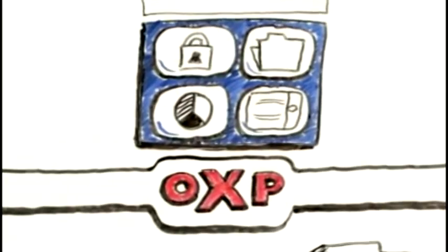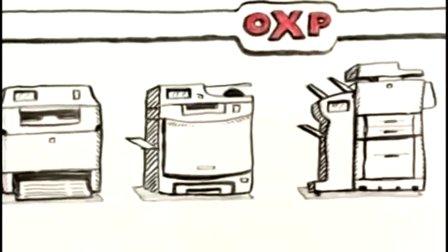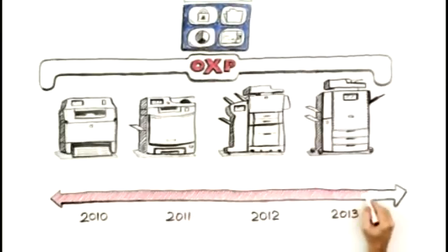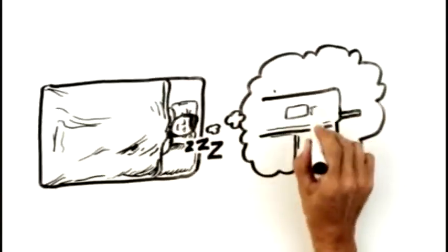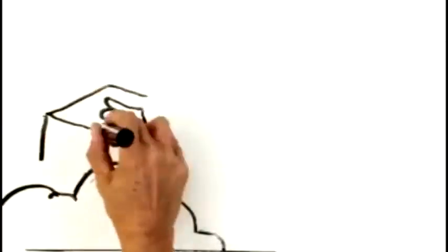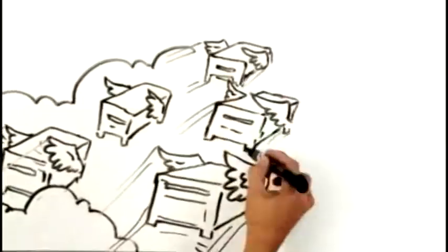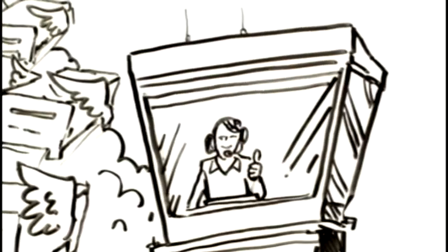OXP provides a common development platform and language for developers and enables them to interact with these amazing devices. A platform that will stay consistent far into the future. Developers can not only build applications for today, but any application that they may dream of in the future will also run on these devices. What's more, on the management side of things, OXP enables you to physically control these applications from a central location, administer and upgrade the applications throughout your fleet from a single console.